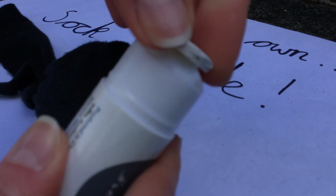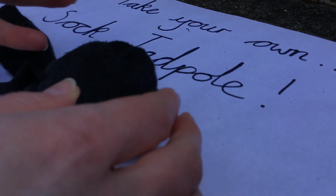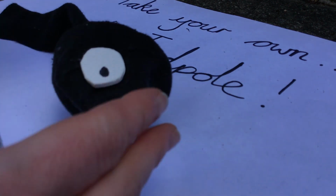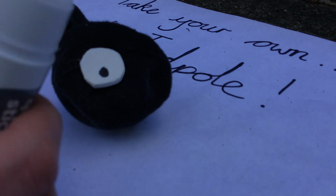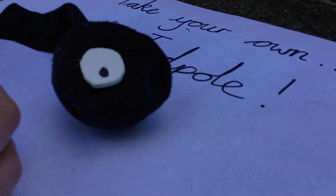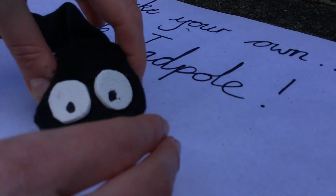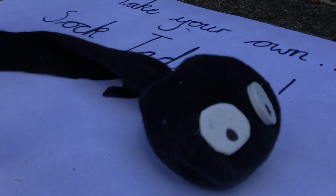I'm going to just put a little bit of glue on the sticky pad, get my sock tadpole and stick one eye, then the other, and there you have it. You've got your very own sock tadpole.